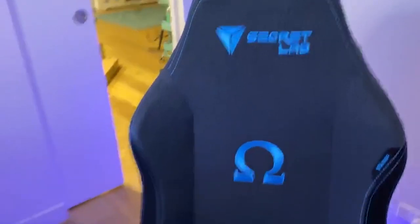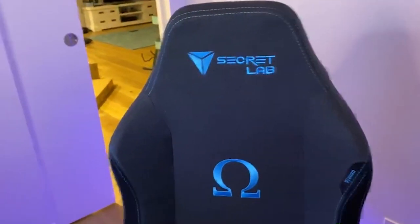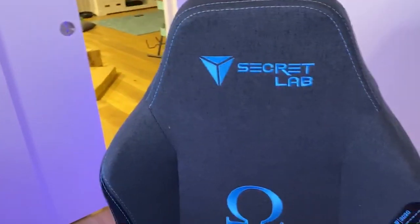And last but not least, I got my Secretlab Omega chair. Super comfy, I love it for sitting down for long hours streaming or working or playing games.